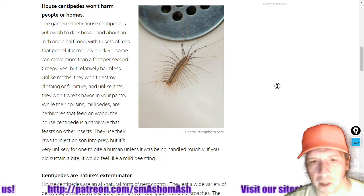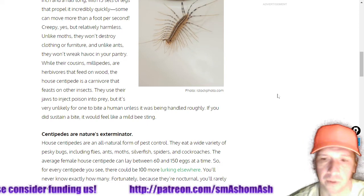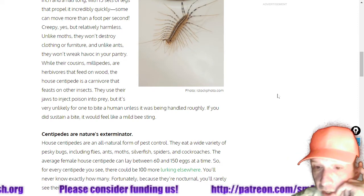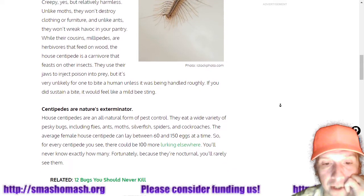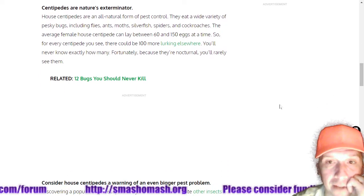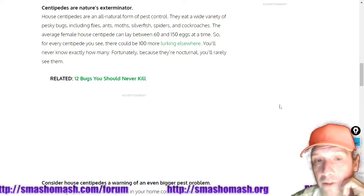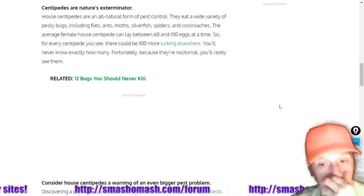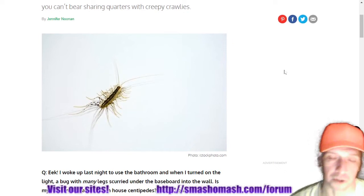I know they're pretty quick, but they have one of the most potent venoms of any animal in the whole world, and their mouth parts are incapable of piercing human skin. So they can't really bite you. They are very poisonous. They are an all-natural form of pest control. They eat all kinds of bugs. I've seen one eating an earwig once. They eat flies, ants, moths, silverfish, spiders, and cockroaches. So relocate your house centipedes outside and don't crush them.